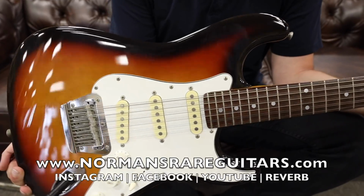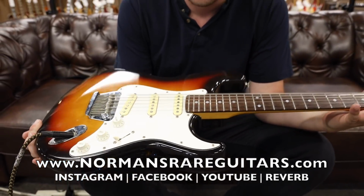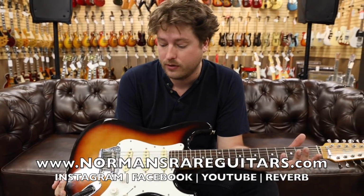You can do a lot with that 12-string tuning, and 12 strings in general are just so essential. They really are to a collection.